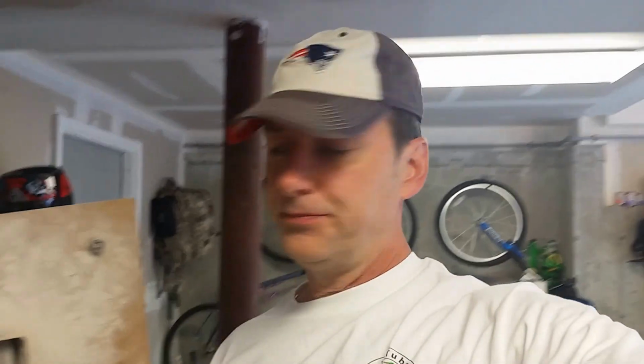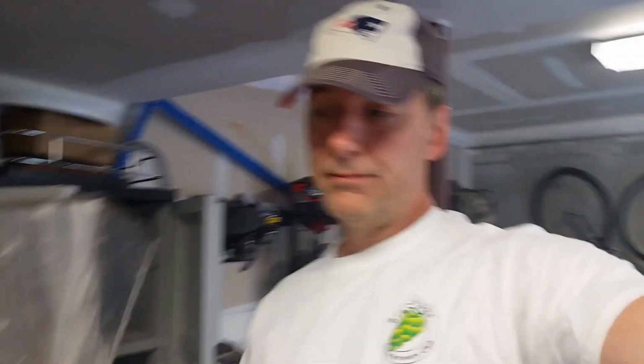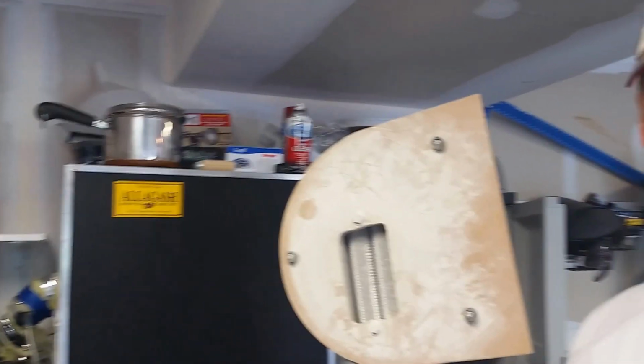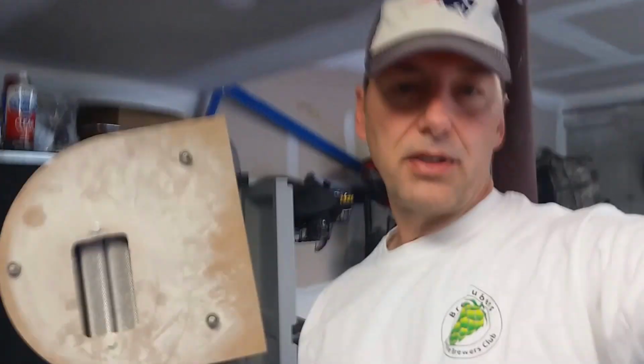All right. See this lovely grain mill? This Barley Crusher works beautifully. Okay, this grain mill I was going to keep as a backup because I had so many people say that Captain Crush starts to malfunction.